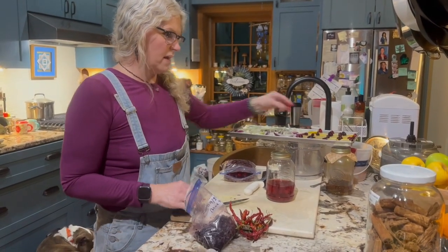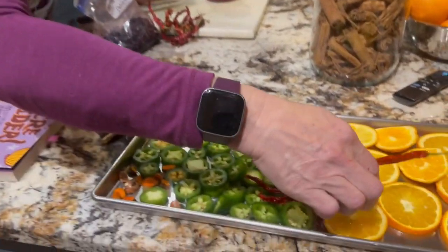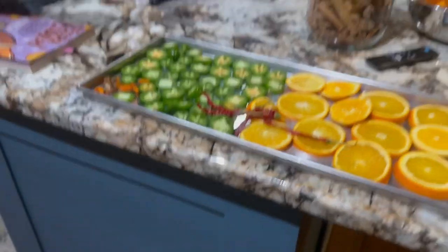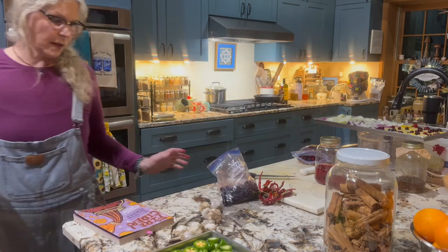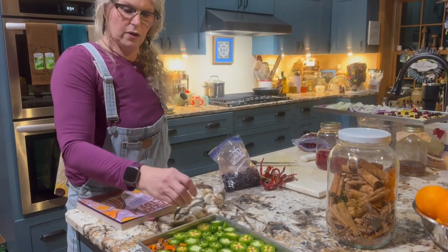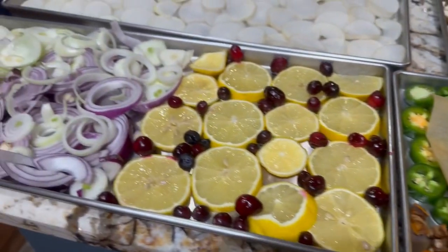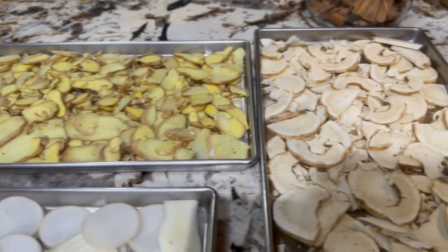And I didn't have anything fresh. And then these won't really matter, but we'll put those in there. But if those were fresh, you're definitely going to want one little slice into them, so that you could use this with habaneros, you could use this with ghost peppers, whatever you would like. And the garlic, we're going to lay a piece of parchment paper over it, and we're going to put the garlic on that.